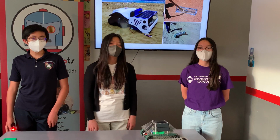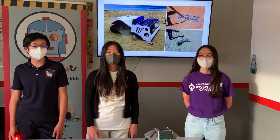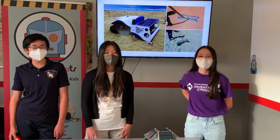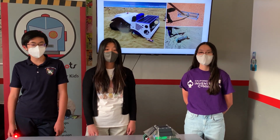We found that there's a solar-powered beach cleaning robot already on the market, but this robot is not fully solar-powered, is extremely large, and costs several $1,000s. Our invention is different from this robot because it is fully solar-powered, cost-effective, much smaller, and is targeted to trash and debris on the beach.